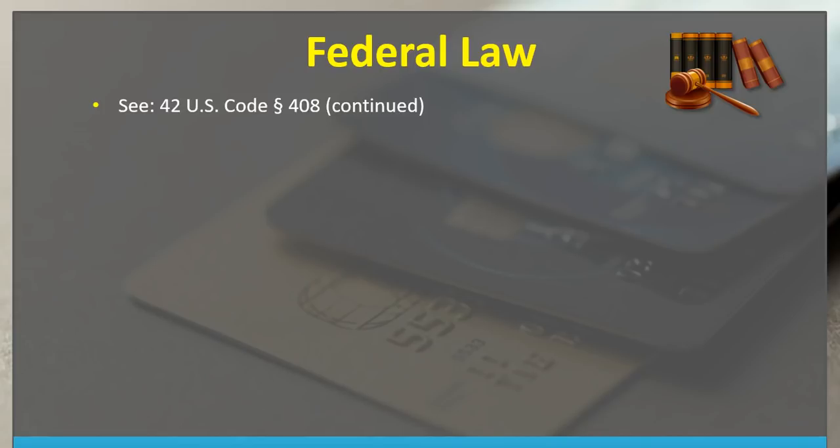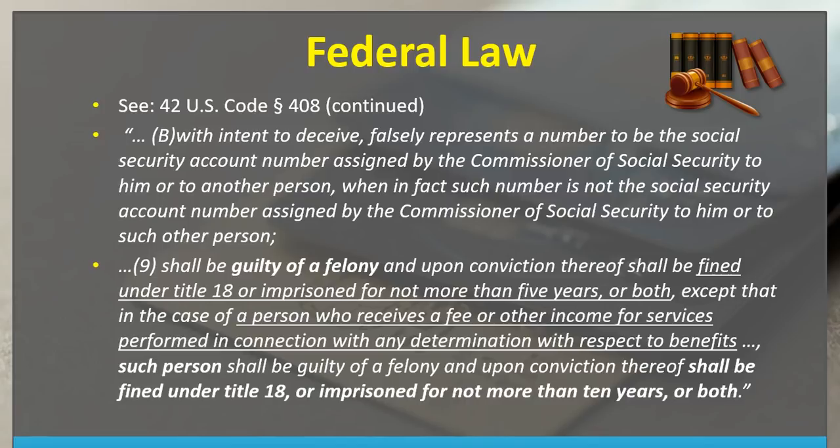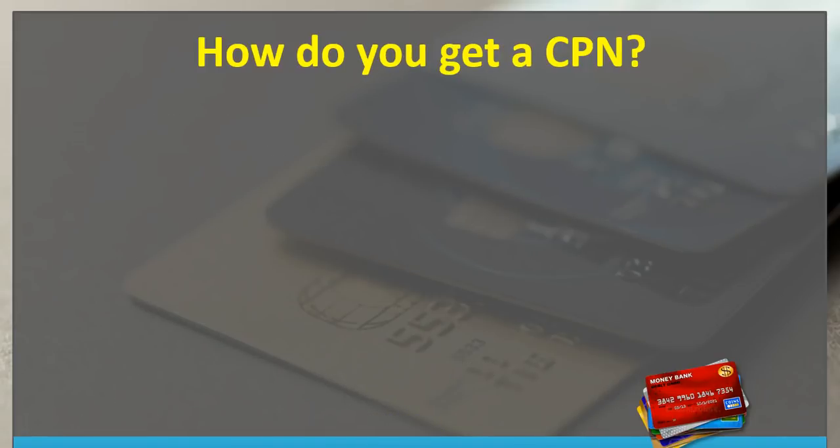Code Section 408 continued. Or B, with intent to deceive, falsely represents a number to be the Social Security account number assigned by the Commissioner of Social Security to him or to another person, when in fact such number is not the Social Security account number assigned by the Commissioner of Social Security to him or to such other person. 9. Shall be guilty of a felony, and upon conviction thereof shall be fined under Title 18 or imprisoned for not more than 5 years, or both, except that in the case of a person who receives a fee or other income for services performed in connection with any determination with respect to benefits, such person shall be guilty of a felony, and upon conviction thereof shall be fined under Title 18, or imprisoned for not more than 10 years, or both. How do you get a CPN?